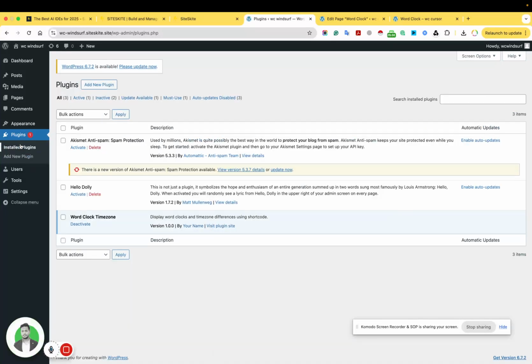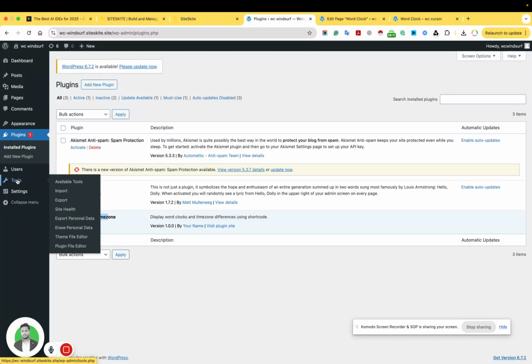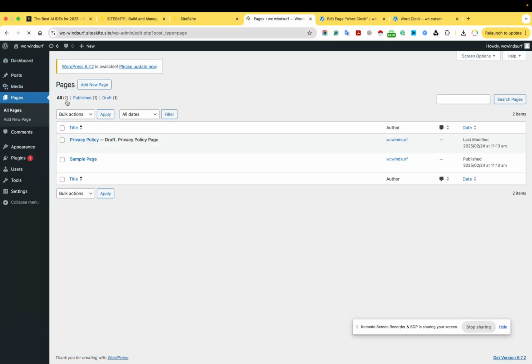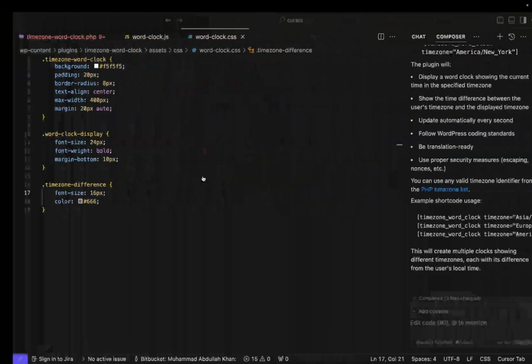Ah, we can see. So Windsurf created a plugin. Okay, world clock. This is my type of mistake, definitely. Choose export. It didn't create it because I need to give more details. So for now, we are testing the plugin. So that's the main job.